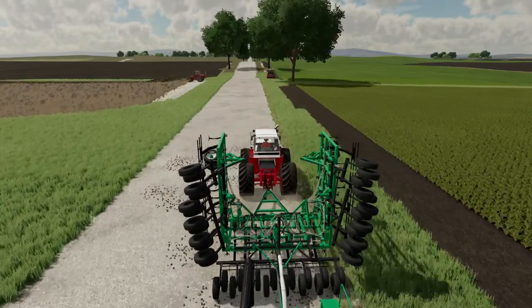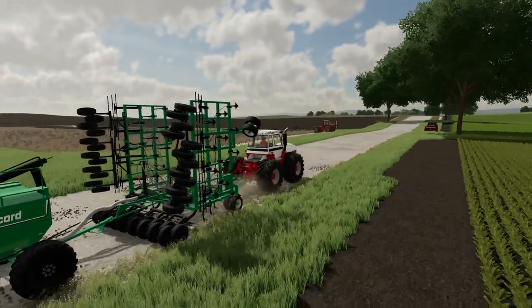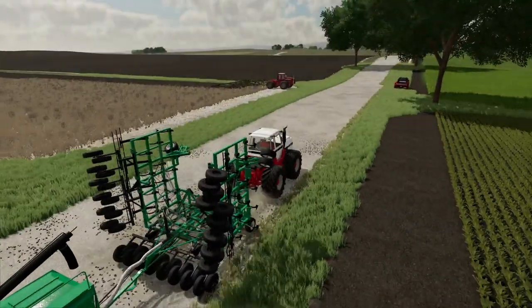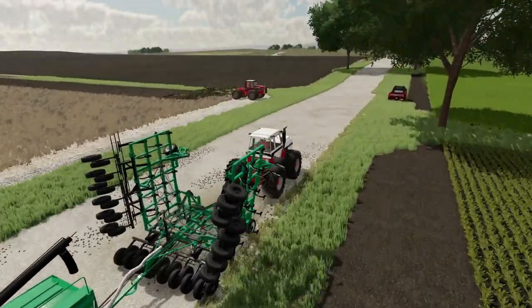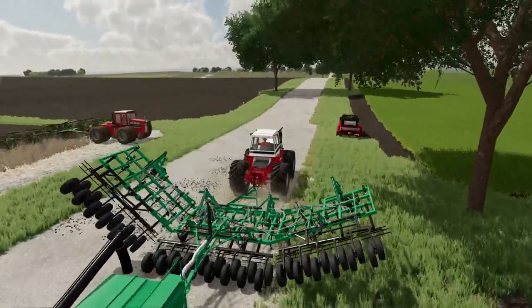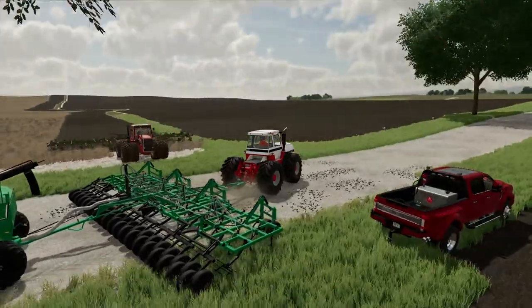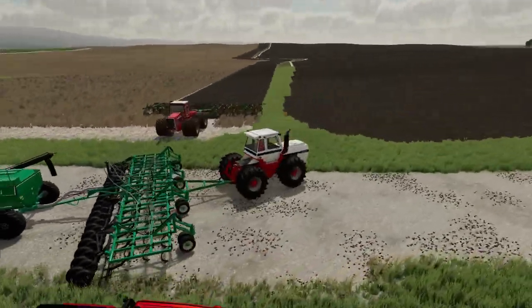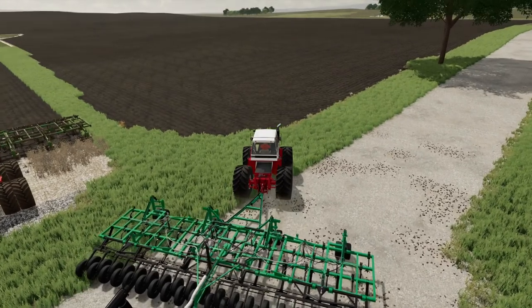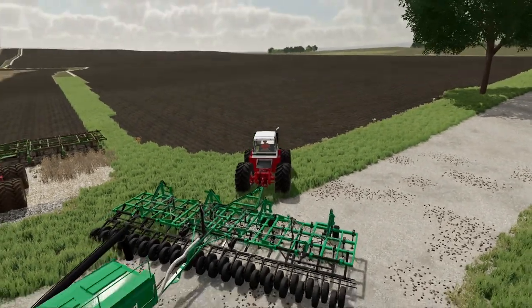Alright, so we're up here now. We're gonna get this unfolded, and we're gonna get the canola running through the ground now. The Massey's up here on the plow. Ford's up here because that's got fuel in it. And we're gonna fire up the seeder.